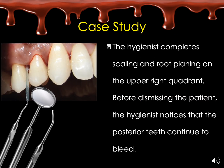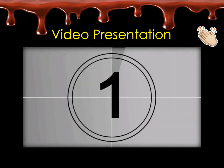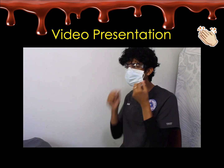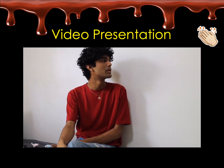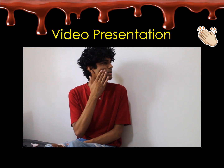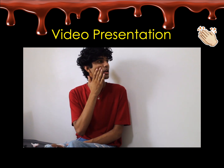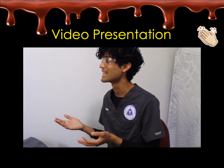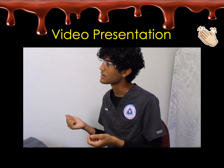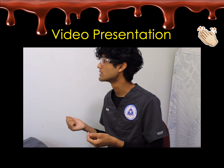The hygienist completes scaling and root planing on the upper right quadrant, but before dismissing the patient, the hygienist notices that the posterior teeth continue to bleed. The hygienist completes scaling and root planing and sits the patient up. The patient smiles and the hygienist notices heavy bleeding coming from the area that was previously scaled. This is a dental emergency known as excessive bleeding and can occur after scaling and root planing or an extraction.